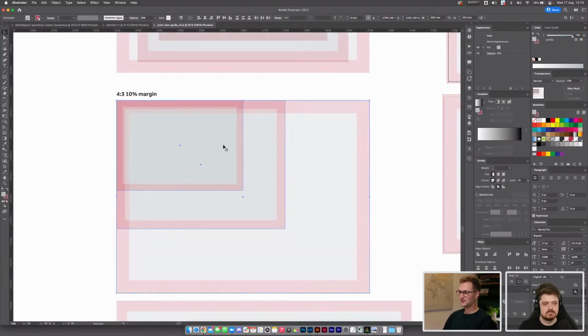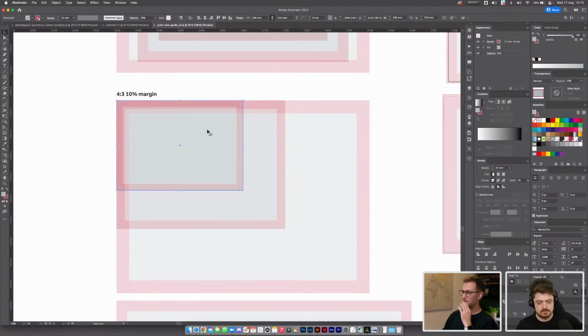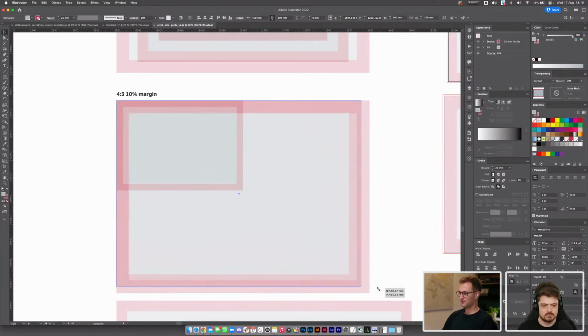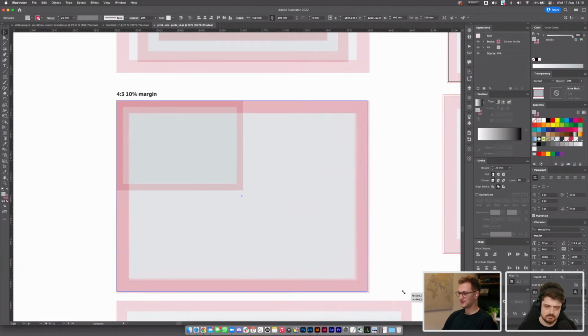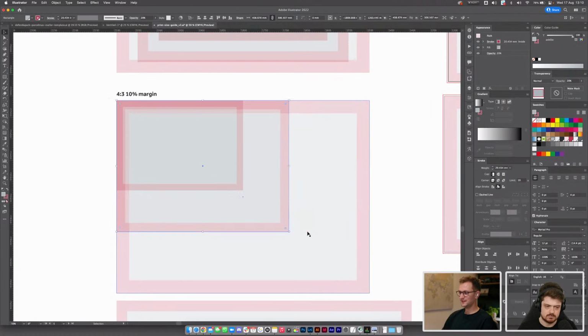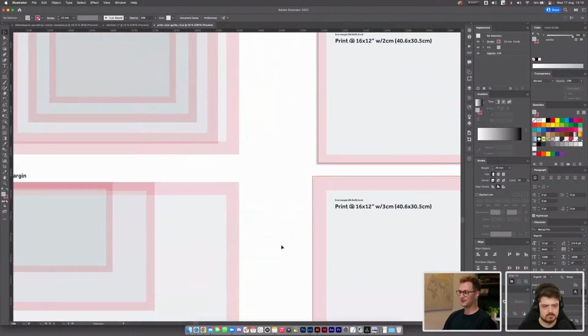And I found that these three sizes, which are the 30 by 21, 40 by 30, and the 45 by 60, when scaled up, so if we scale up our 30 by 40, you see it matches perfectly because our margins are set as a percentage. So therefore, we can send that same image, which would be this gray area, to the printer and it'll be fine.